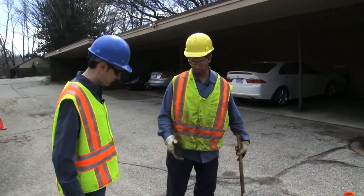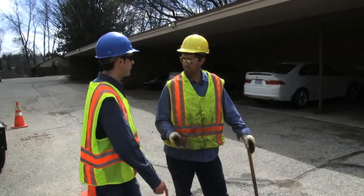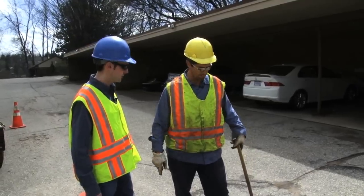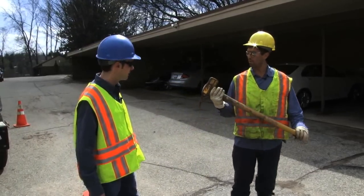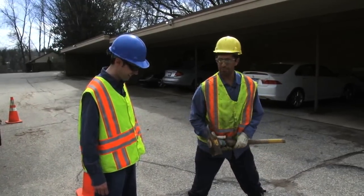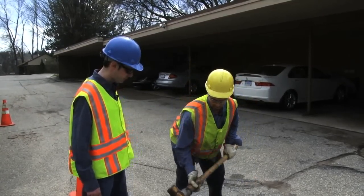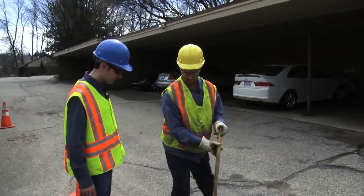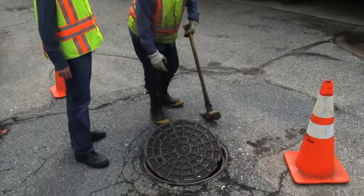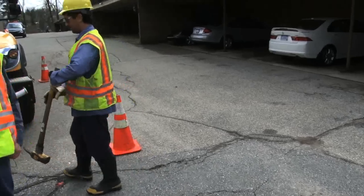But sometimes we go to manholes where the manhole cover hasn't been taken off in a long time. It's all packed with dirt, and sometimes in the wintertime they freeze on there. So what we got to do is take the sledgehammer and tap it like that. And the tap frees up the manhole cover, and then we can take it like this. Just like that. So not all manhole covers come off as easy as this one did. That's a neat toy.